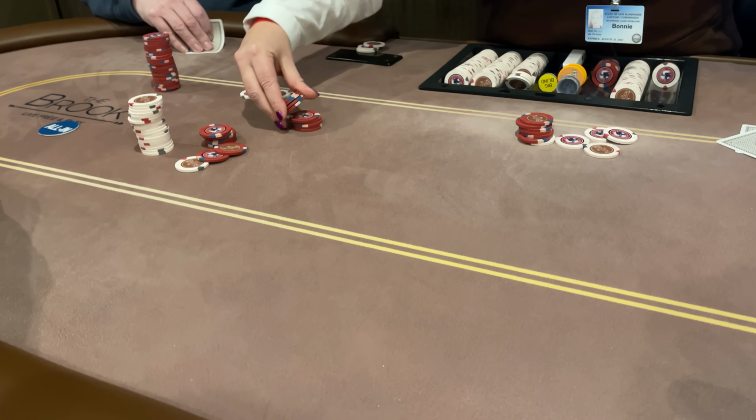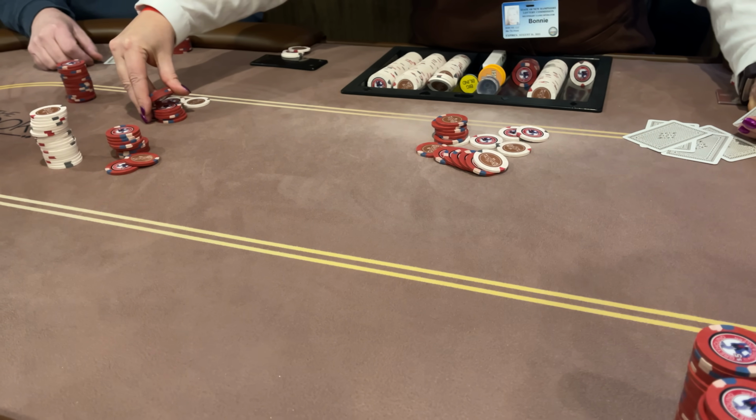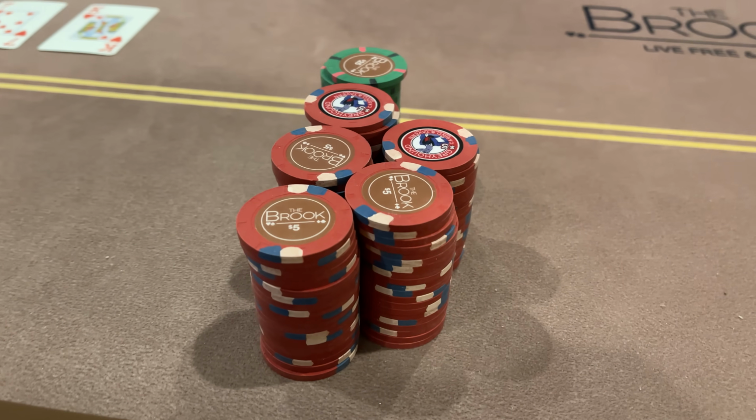So we play 10 minutes of 1-2, very fun 10 minutes, but we get called for the 2-5 game. We were in the game for $300, out of the game for $330. Good profit of $30 there, we'll take it, and moving on to 2-5.